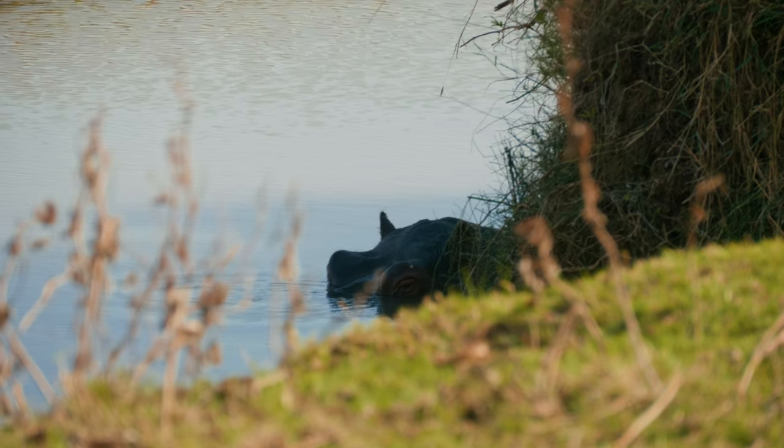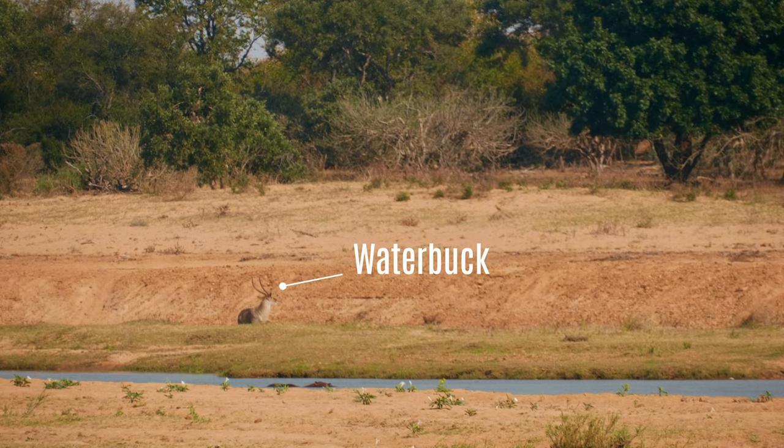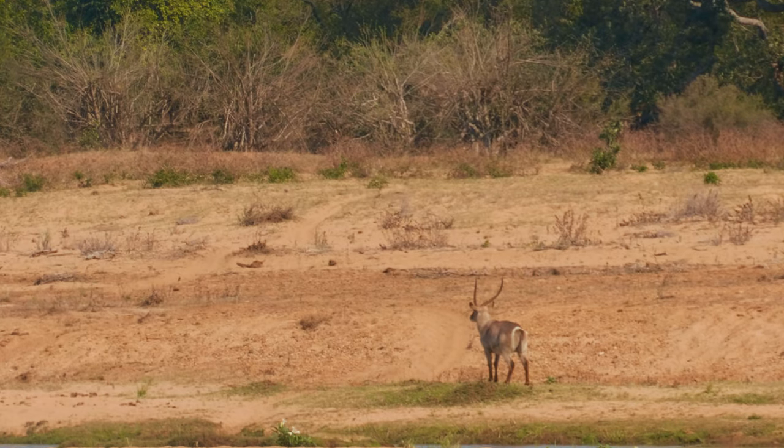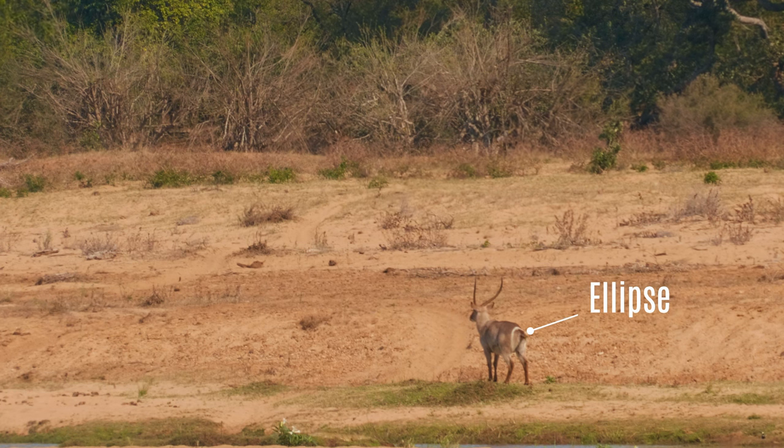And then, off in the distance, you can see a waterbuck. They are very nice, and we fell in love with them. We call them Circly because of the circle on their backs. So cute.